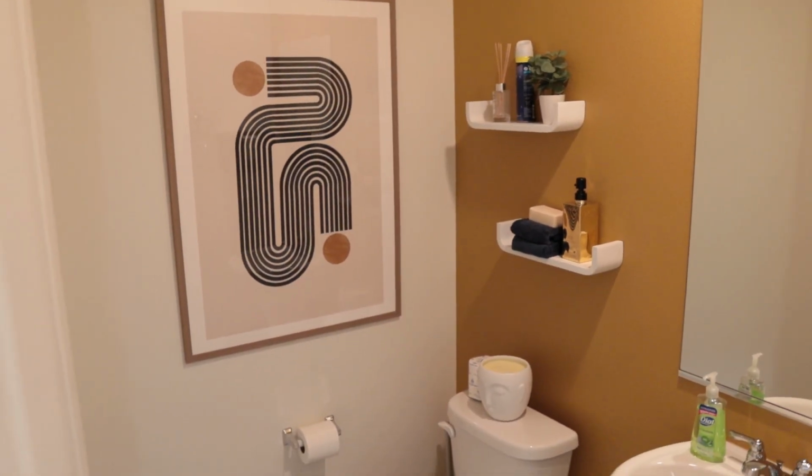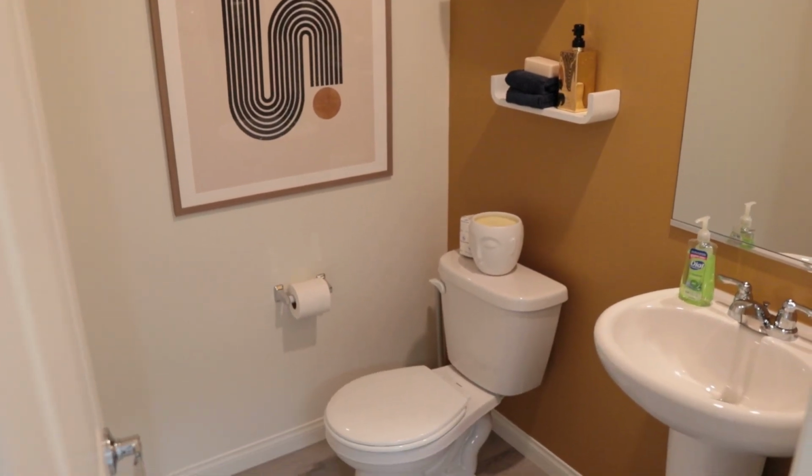So this room is very similar to the other one. You have a linen closet here to my right, your left. Then your shared full bathroom has everything you need in there.